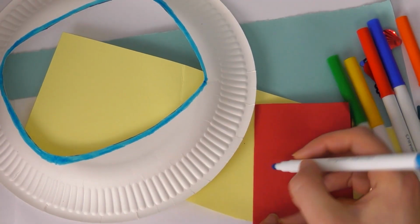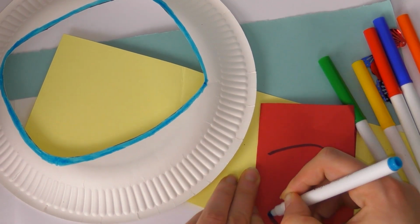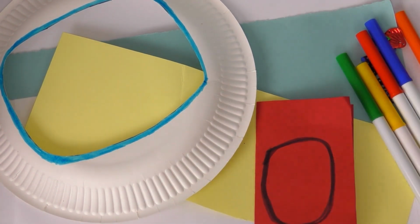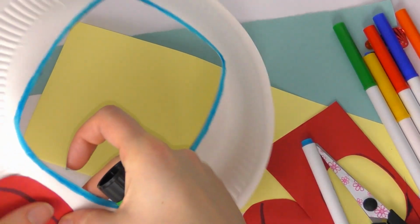And then I've taken some scraps of coloured paper, drawn on a rounded rectangle again, just a smaller one this time. I folded the page in half, so when I cut it out it made two equal shapes, and then I've put these on either side of the helmet, and I used the glue to do that.